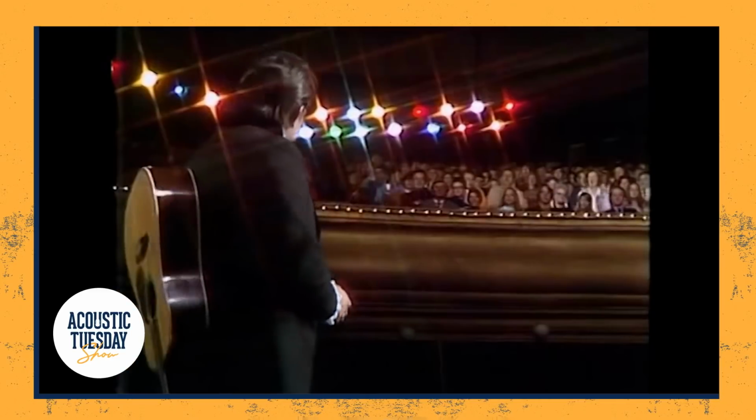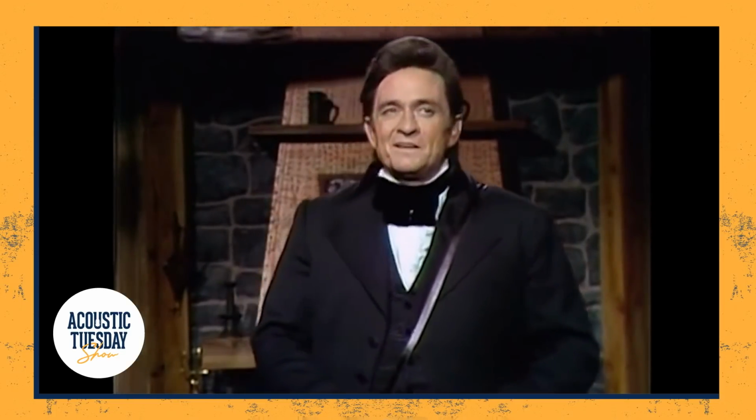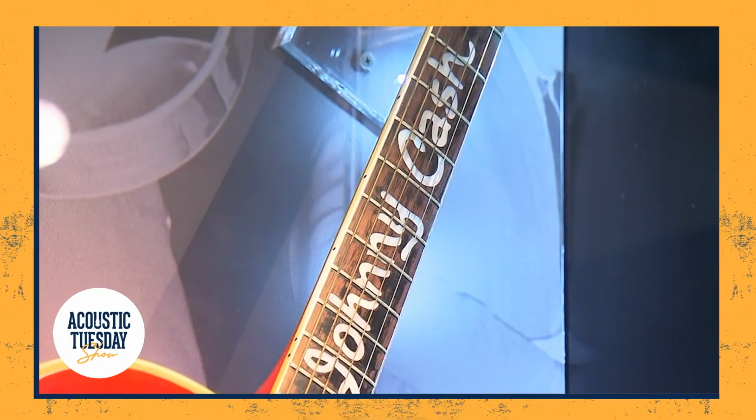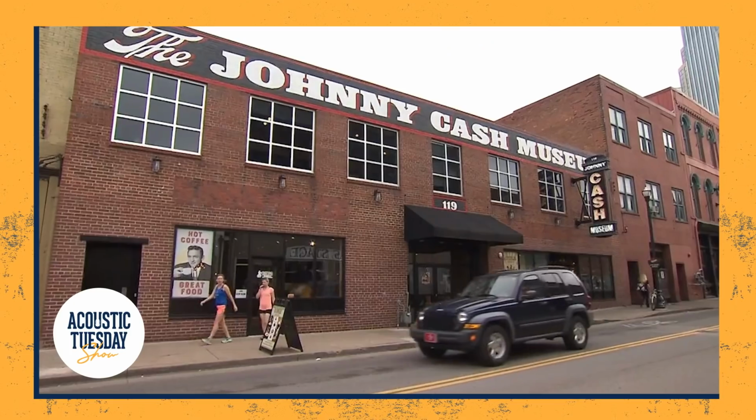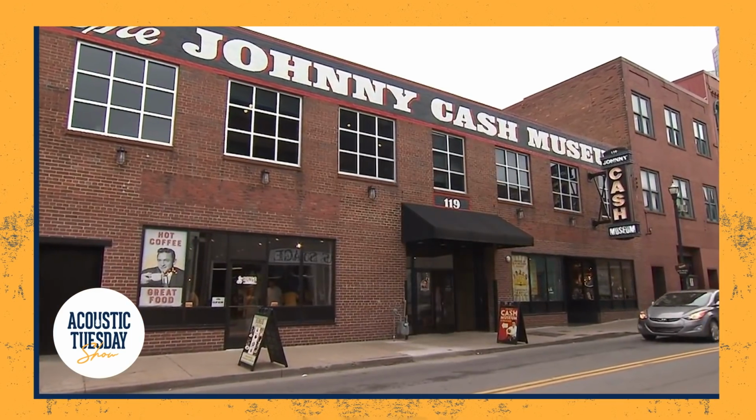From Music City, USA, the home of the Grand Ole Opry in Nashville, Tennessee. You know, when he had the ABC TV series, people from around the world every week would hear him say, "Hello, I'm Johnny Cash coming to you live from Music City, USA, Nashville, Tennessee." And that made Nashville a household word. But if you came to downtown Nashville, there was no Johnny Cash.